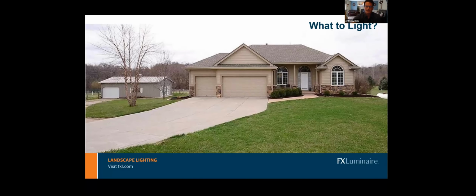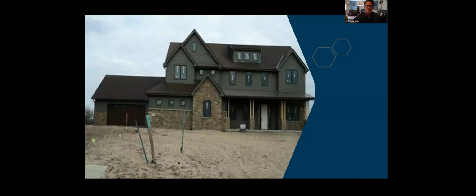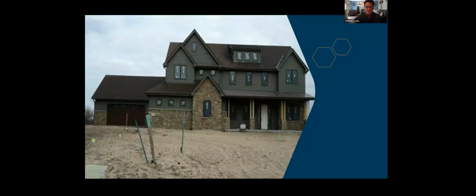What to light? Always a common question when you get out to a project. These are just going to show you. I'm buzzing through these because we're almost out of time, but I want you to see what a project looks like from the beginning, when you drive up during the day, to maybe doing a demo at night, to all the way through to fruition. And maybe it's a job that you can now change the colors on.